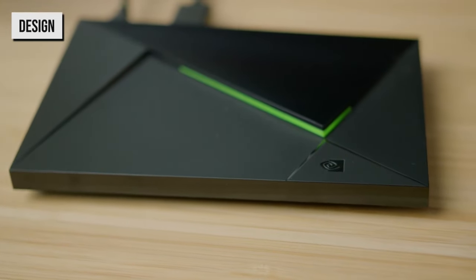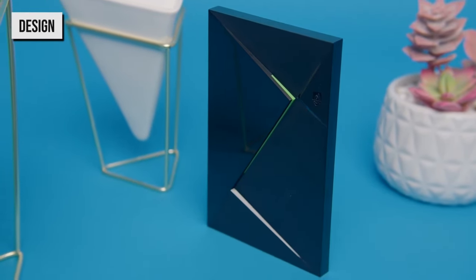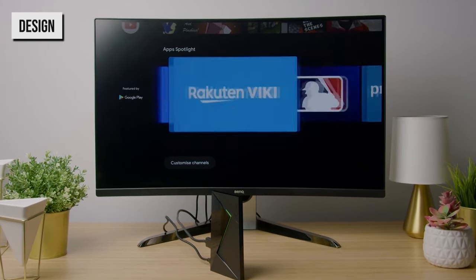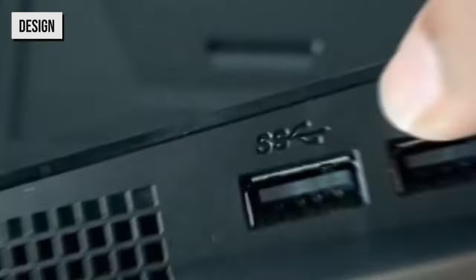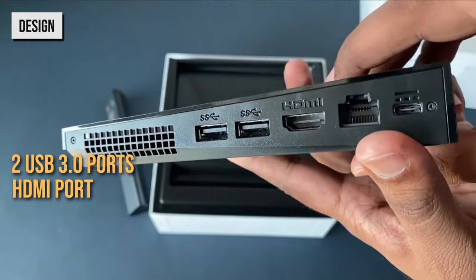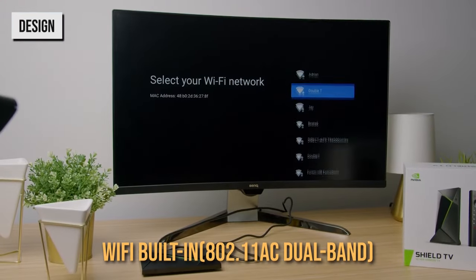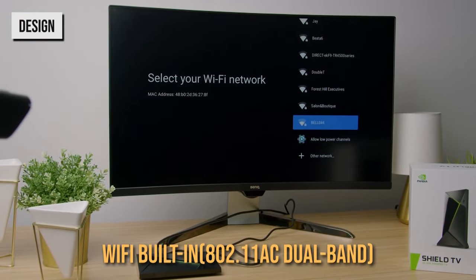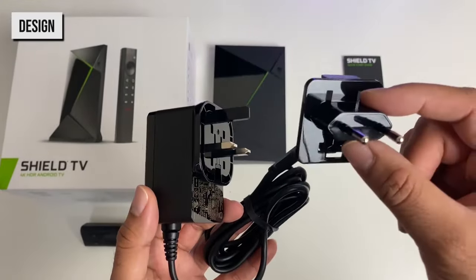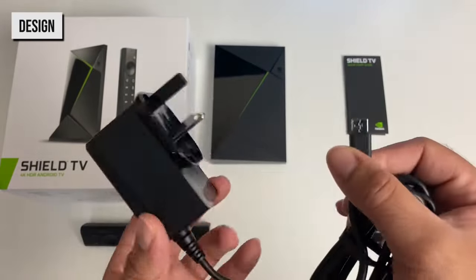Laying flat or standing tall, when placed in a sold-separately stand accessory, it'll sit innocuously alongside your other AV gear, with its status depicted by a neon green light strip, the intensity of which can be tweaked if you find it a little garish. Around the back, it has two USB 3.0 ports, a 4K HDR compatible HDMI port, an Ethernet port, and a proprietary power port. Wi-Fi is built in, 802.11 AC dual band, as is Bluetooth 5.0 for connecting wireless accessories. The only cable included in the box, however, is for the power. You have to supply your own HDMI and USB leads if required.